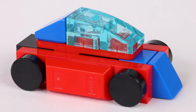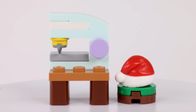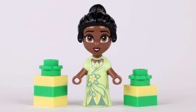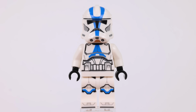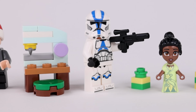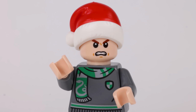5th place and 2 points goes to LEGO Spider-Man for the inexplicable red and blue car. Coming in 4th and earning 3 points for the LEGO Friends is the sewing machine, complete with stool and hat. 3rd place and 4 points goes to Harry Potter for the Slytherin table, complete with acid pops. And 2nd place goes to Disney for the Tiana mini doll with presents. As I've said before, it's always a good day when you get a minifigure, and this 501st Clone Trooper earns 1st place and 6 points for LEGO Star Wars. Now the big dilemma is which one of these gifts deserves a bonus point for Festive Gift of the Day. Nothing says Christmas like a Santa hat, so the bonus festive point goes to LEGO Friends.